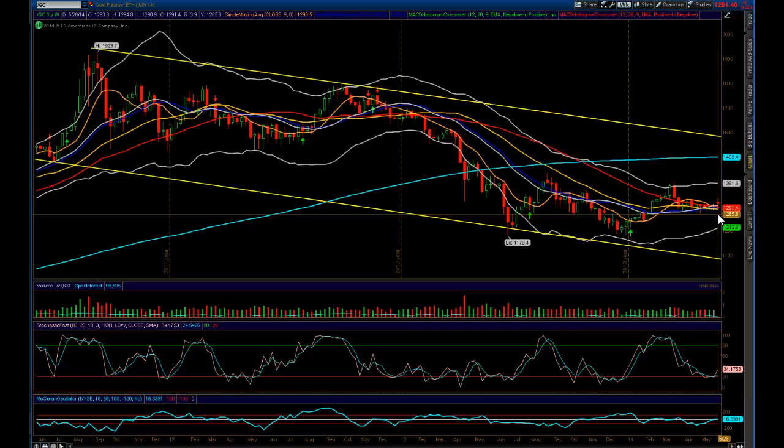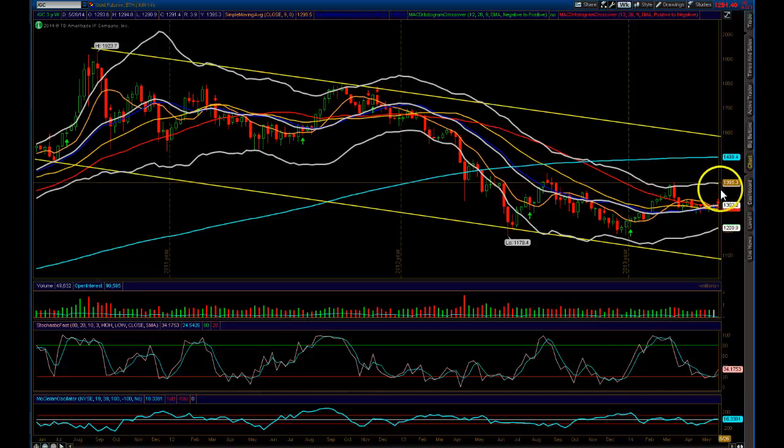on the gold futures, and basically move up towards the 1390.95 level. So I think we're heading back to it. But the probability bias, the skew, tells me that we're going to go towards 1400 on the gold futures.